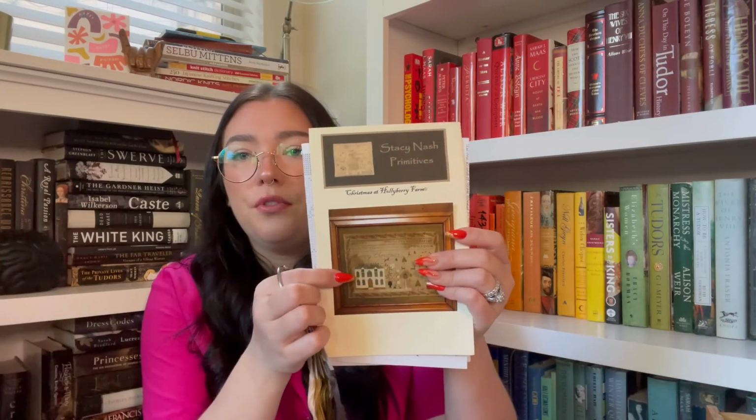Truly don't know. I'm using most of the called for flosses. I did swap out the red for cayenne, and they actually say that carriage black is a good alternate for the roof because the roof used to be stitched, I think it was walnut, and then the color has changed so much that Stacy Nash actually leaves a little note inside the booklet that says, I would now use carriage black.